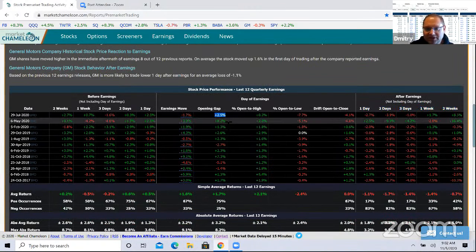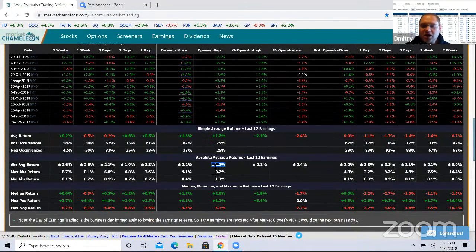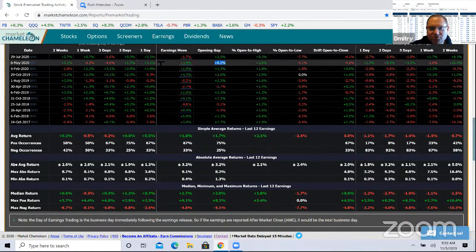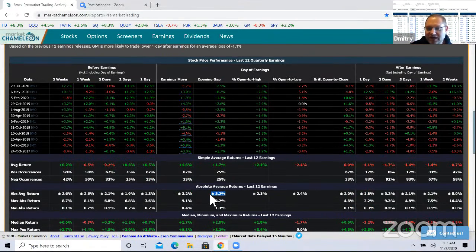So we see here the opening gap. On average, 75% of the time the opening gap was higher, 25% of the time it opened lower, for an average gain of 1.7%. The average of these 12 moves up or down, so this is the magnitude of the move, is up or down 3.2%, with a high move of 8.2% on May 6th. So you can see today, up 6.2% is definitely higher than that average move. It looks like almost double the average move of 3.2%.